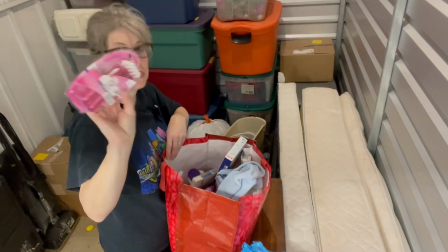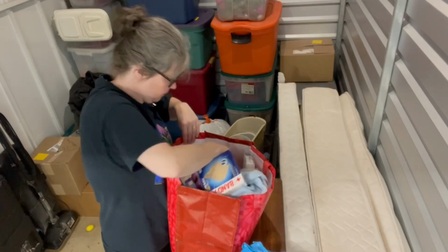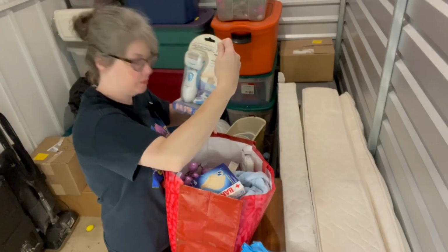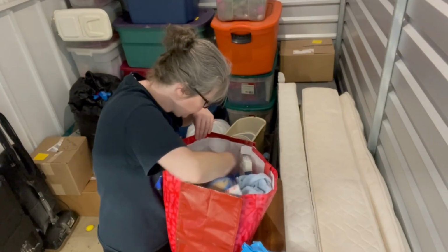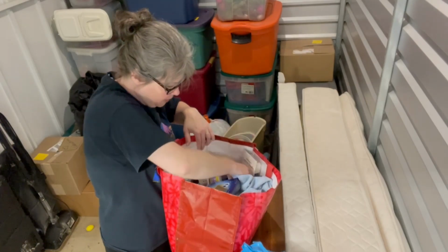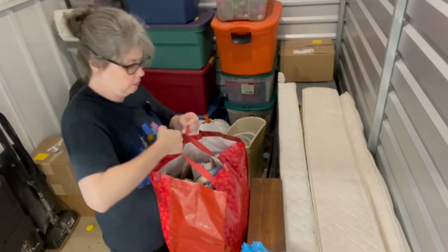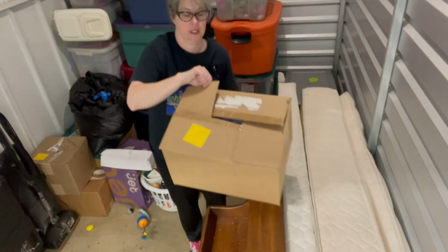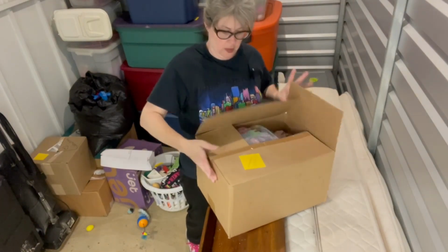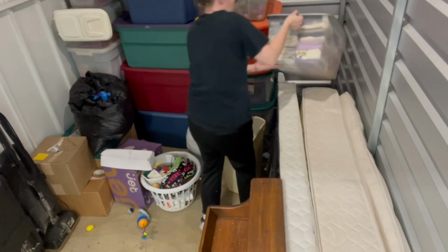Ooh, razors. You know, like foot smoother. There's sealed toothbrushes. Yeah, it's pretty much like a medicine cabinet. Supplies. Another box that says Easter. My God, so many eggs. She must have run egg hunts. Ah, this is linens. Cool.